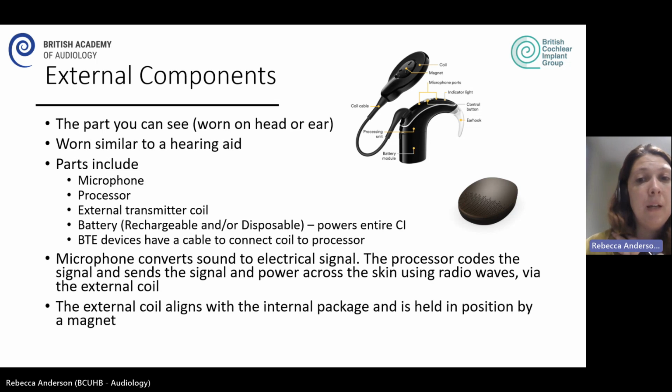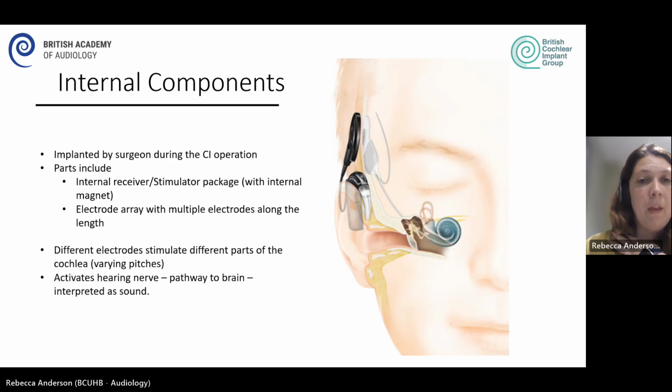The signal is then sent to the external transmitter coil and magnet, and the signal passes through the skin using radio waves to meet the internal parts of the implant. The internal parts are the parts of the device implanted by the surgeon during the cochlear implant operation. These include the internal receiver stimulator package with the internal magnet. This lies under the skin behind the ear, and it can be felt as a lump if touched gently. The receiver stimulator package picks up the radio signal from the outside transmitter coil. And from here, the signal is taken via a thin wire to the cochlea.